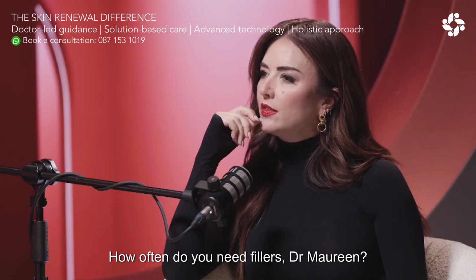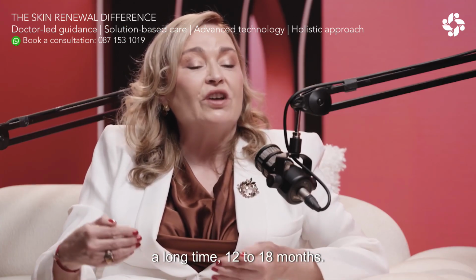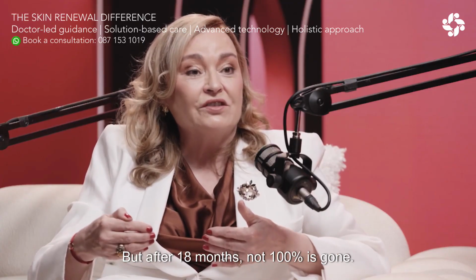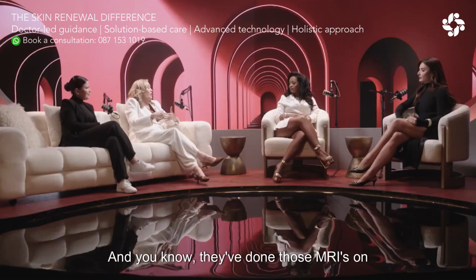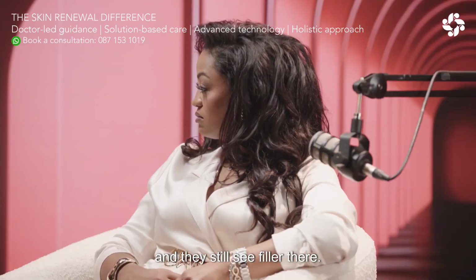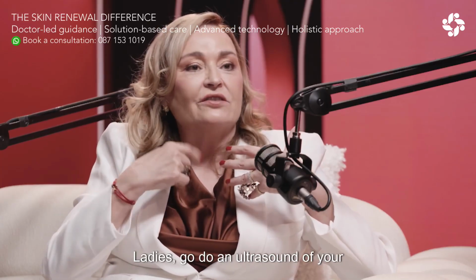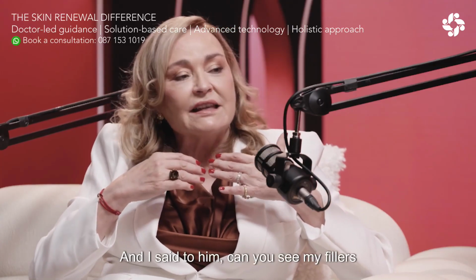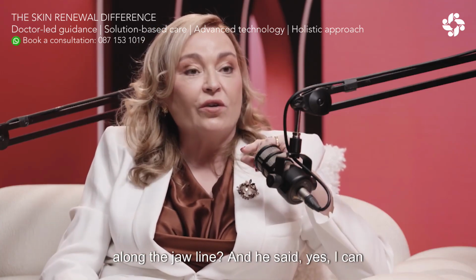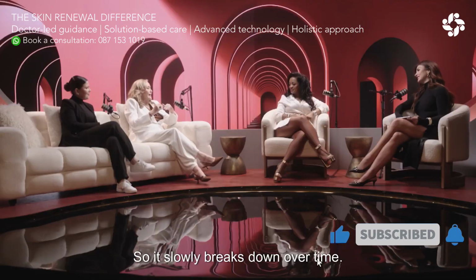How often do you need fillers, Dr. Maureen? Look, fillers last a long time, 12 to 18 months. But after 18 months, not 100% is gone. They've done those MRIs on patients who've had fillers 10 years ago, and they still see filler there. I once went for an ultrasound of my thyroid. Ladies, go do an ultrasound of your thyroid. And I said to him, can you see my fillers along the jawline? And he said, yes, I can see something funny there that shouldn't be there. So it slowly breaks down over time.